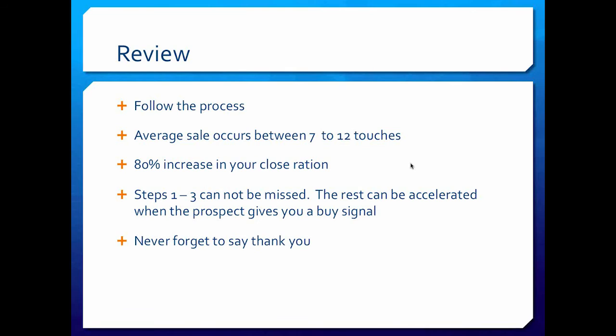The average sale occurs between the 7th and 12th touch. Now, I know that some of you have a 21 to 40 day sales process or higher than that. Lots of time to make all these touches. And it's not 51 steps or 53 like other sales processes we saw out there. You're going to see an 80% increase in your close ratio.